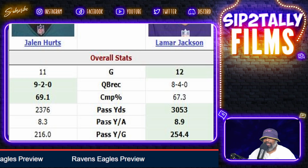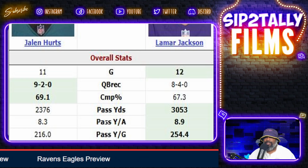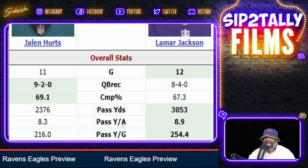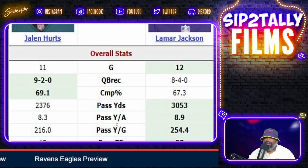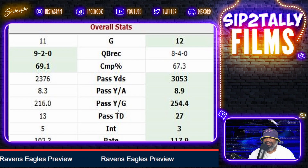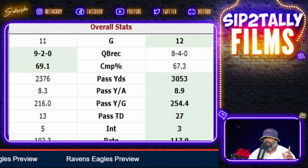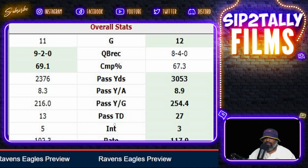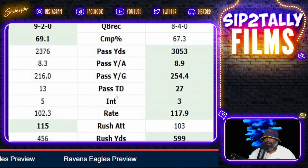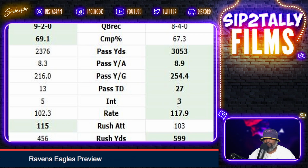No, it's not passing attempts. That's passing yards per attempt. Passing yards per attempt, Lamar has the advantage at 8.9. Passing yards per game, Lamar has the advantage, 254.4. Passing TDs, Lamar has more than double Jalen, 27-13. Interceptions, Jalen has 5, Lamar has 3.